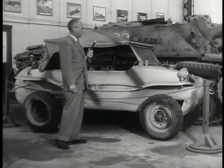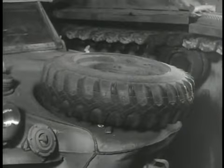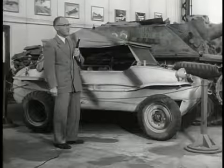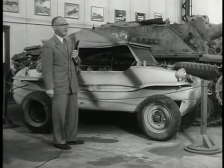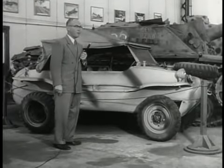One of the most interesting features is the spare tire, which is on the front. If that tire is not there, then the waves break over it. As long as the tire's there, you can take pretty good waves with it. It's really a lot of fun to ride around in, and the duck hunters down here always want to come borrow our boat.